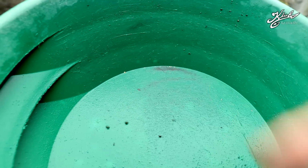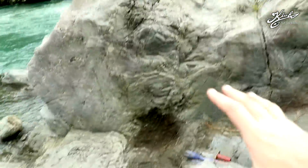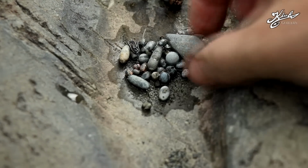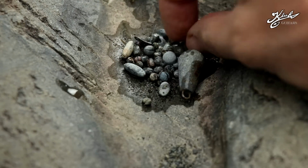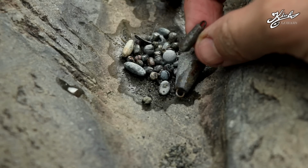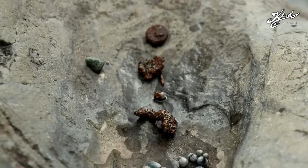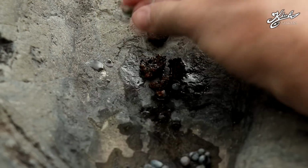It was funny, we found most of the gold way back that way when we first got here. Then I came to this spot and all I found was lead and no gold. This is our lead hoard. There's a big old piece there, some more fishing weights and stuff. There's a small fishing weight. And we also found a few random pieces of iron. This one here has a fishing weight attached to it.